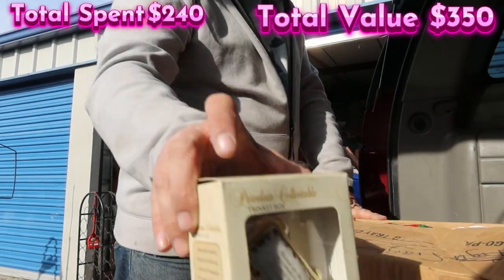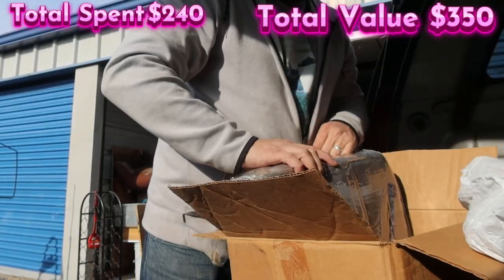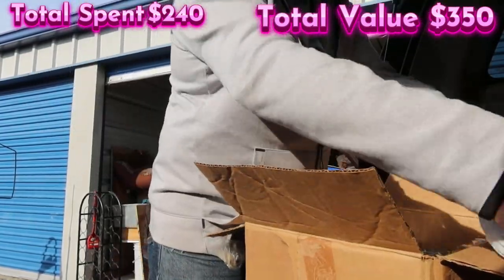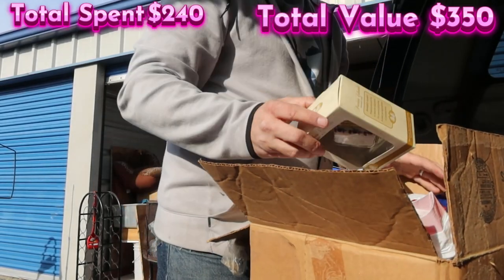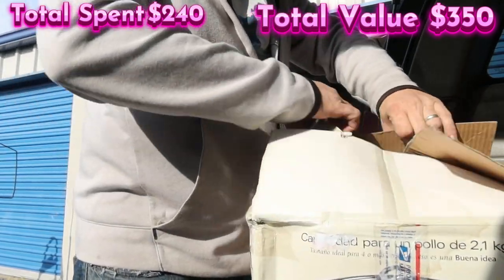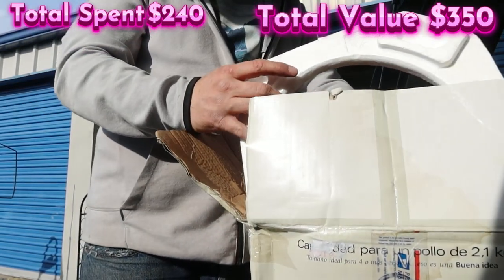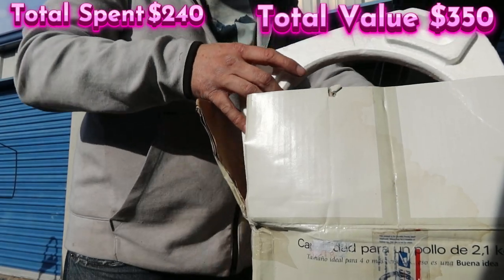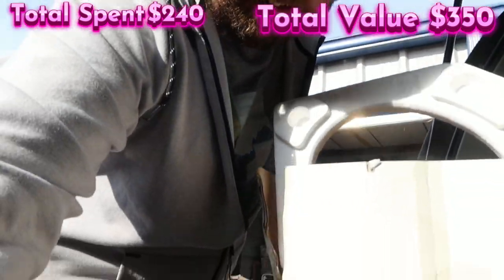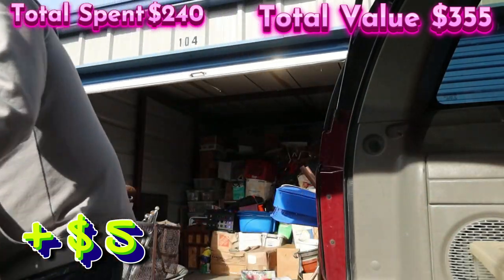Porcelain collectible trinket box. That's not very fragile. They are lying to us on the box. That's just a bedspread. I guess that could be fragile. Woo! They had a cat. Hair. There's cat hair on this, but it's a crock pot. Needs to be cleaned up. That's like $5. Gotta get all the cat hair off though.